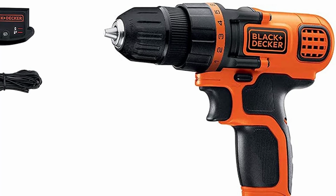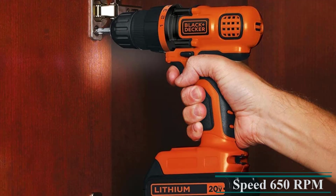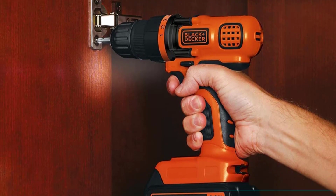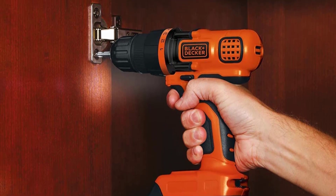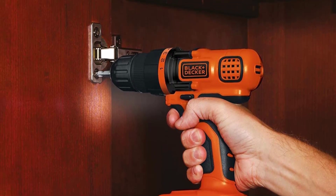BLACK+DECKER's LDX 120C cordless drill is present in the 2nd position in this article, as it is one of the cheapest cordless drill options available out there. But it is still able to offer a lot of things for its given price. While it has a slightly smaller inch, you get a pretty good drilling performance with it. This is possible because it uses a 20-volt battery to power its motor.